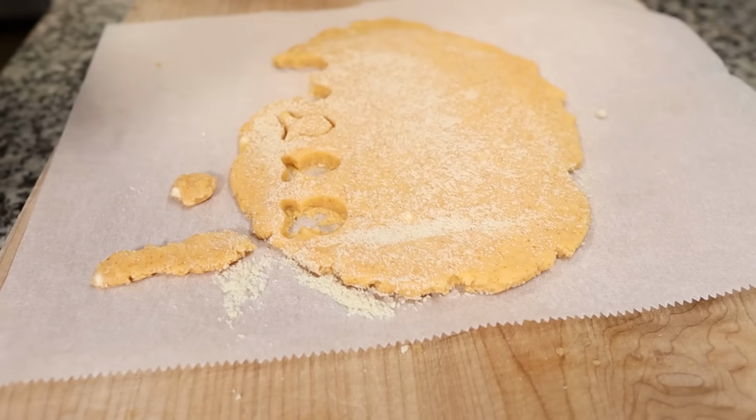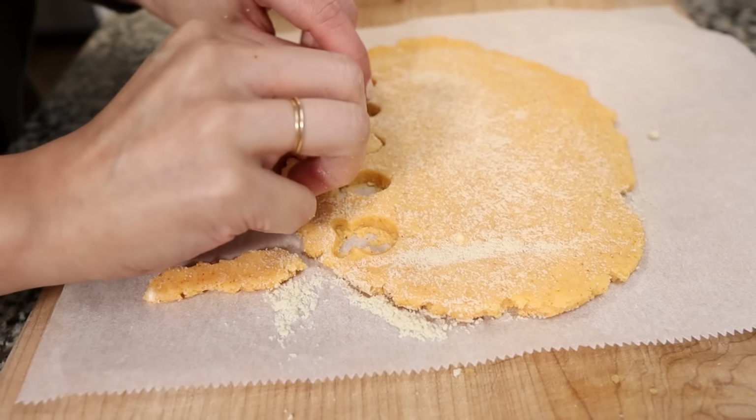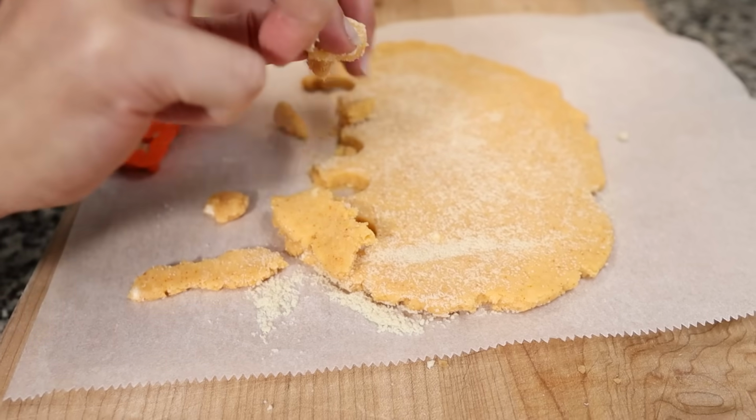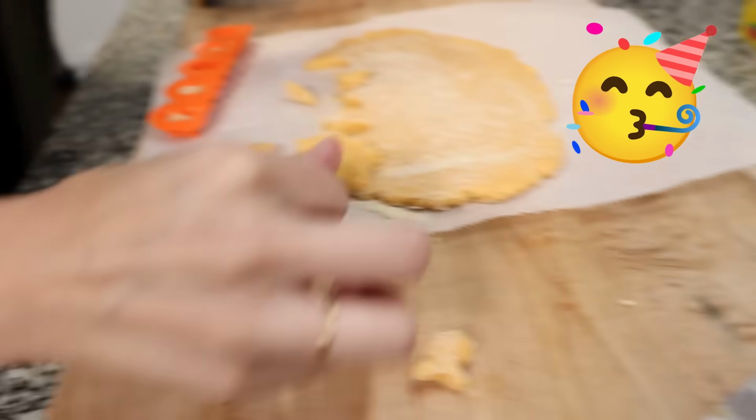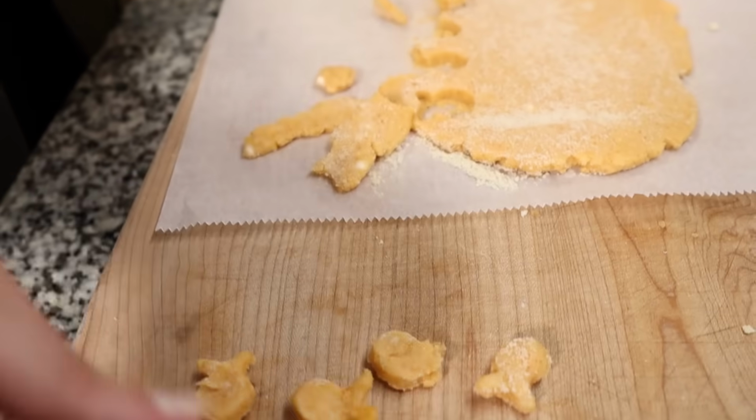That one in the middle, though. See that one? Do you see that one? That one's a good one. Just be careful. That's the one. One cracker. That's it. Video is over. Just take your time. We can always put these in the freezer to harden up again.